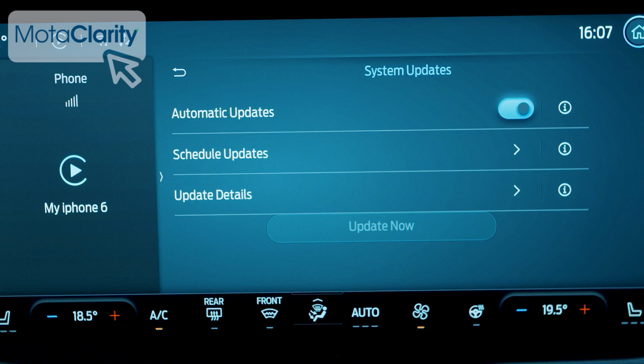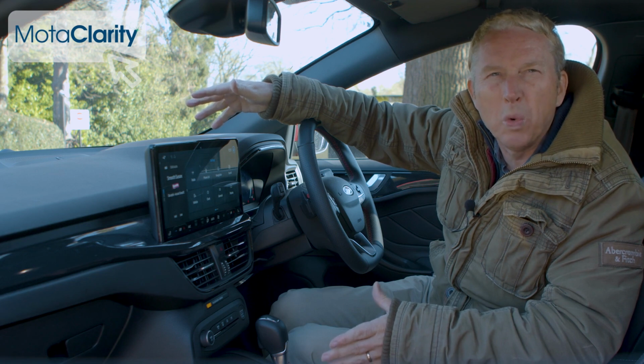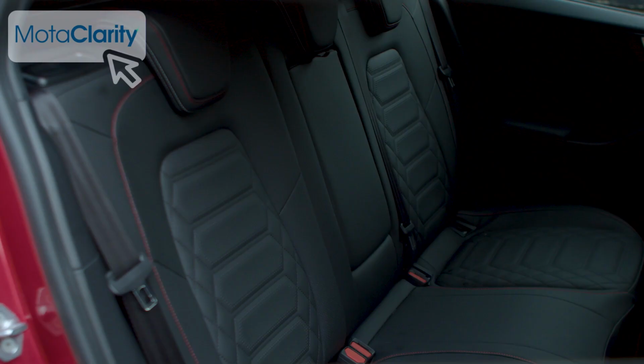As a result, you'll get into your Focus estate one morning and find it able to do something that it couldn't do the day before, which is rather cool. Analog dials can be replaced by this smart digital instrument binnacle. As before, rear seat space isn't exemplary, but there's decent room for a couple of adults.